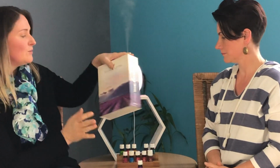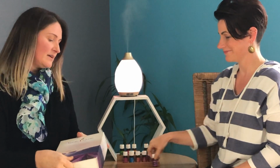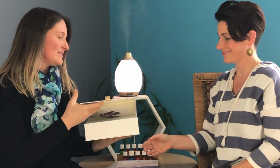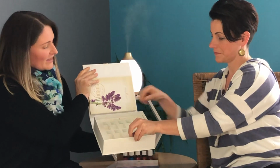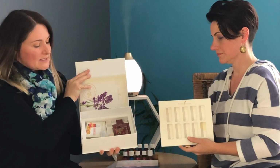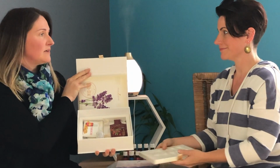But there's a whole different variety of diffusers that you can include in your premium starter kit, not just this one. So your starter kit will come in this cute little box, all about the beautiful packaging. And we've already taken the oils out, so there aren't oils in here. Okay, so the oils will be at the front. Always remember to take it off, because there have been situations where people have thrown out half the contents of their starter kit, not realising that there's a secret compartment.